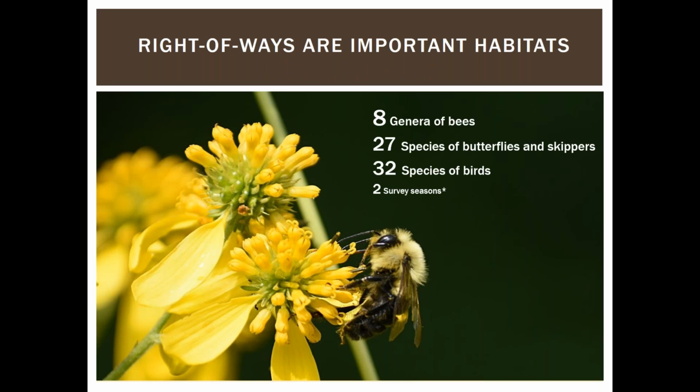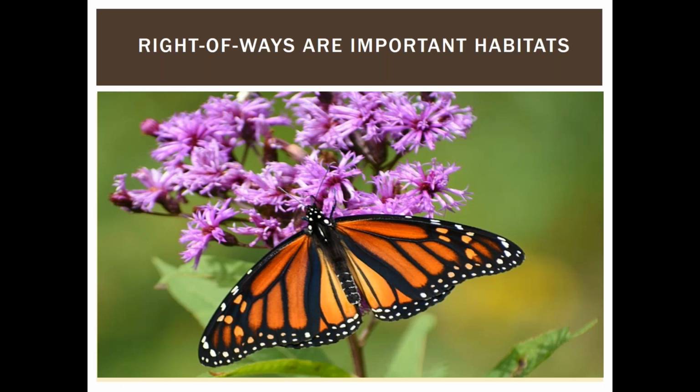We're all here because we recognize that rights of way are important habitat. Our whole event is dedicated to that. So I'll share with you some of the results of our wildlife surveys. We found that 8 genera of bees were using the habitat within the first season of growing, 27 species of butterflies and skippers, that's cumulative, and then 32 species of birds. So right away, wildlife found the site. If you build it, they will come.